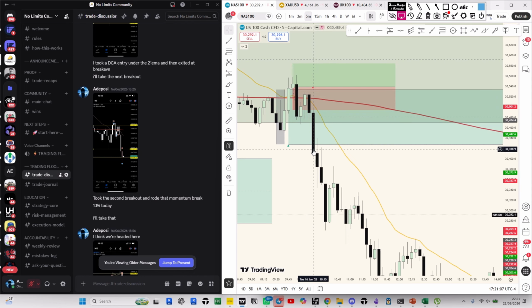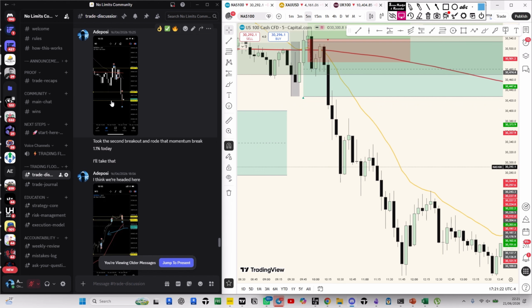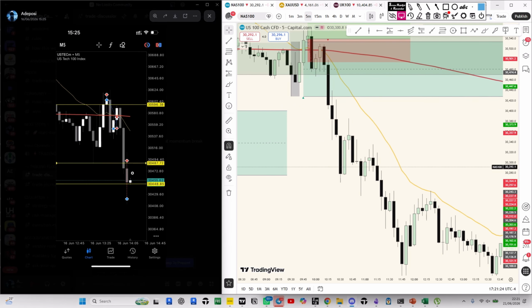I waited. Once I got this breakout, my strategy allows me to actually follow this trend because it means this was a false breakout and now this is a real direction. So I took that second break, and as you can see, I took it from here to here. I wrote it down. I took it from here and I got out here.